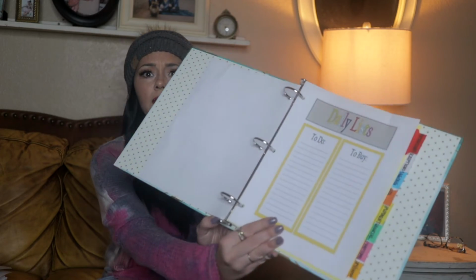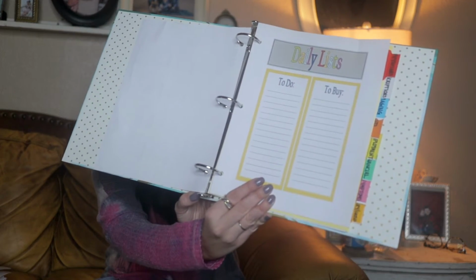But I am just going to talk about how I personally did it. So I have a calendar, of course. They have so many free printables online to get you started. Put a daily list in here to keep track of what you need to do for the day, things like that. Paper, of course, to jot down notes. First tab that I have is the physician. I'm sure you can't see that, but it's the physician, so your providers tab.